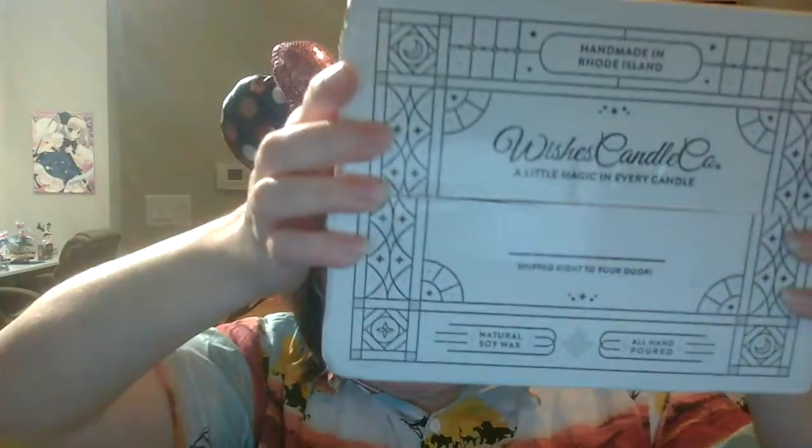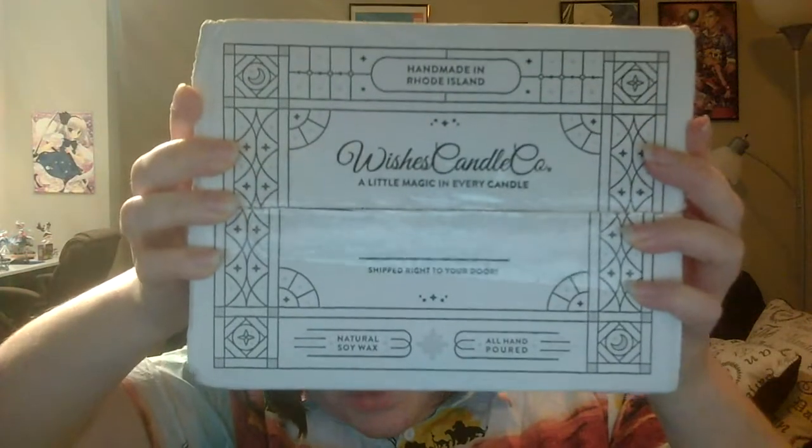But yeah. Okay, so first let's look at the boxes. I've heard good things about both. From what I've heard, it seems like people might prefer Magic Candle Co., but it's hard to know or judge without having seen them. And for one thing, Wishes has this really pretty box. It says Wishes Candle Co., handmade in Rhode Island. And so they did have some more variety. They had some character candles and stuff, which is super cool.